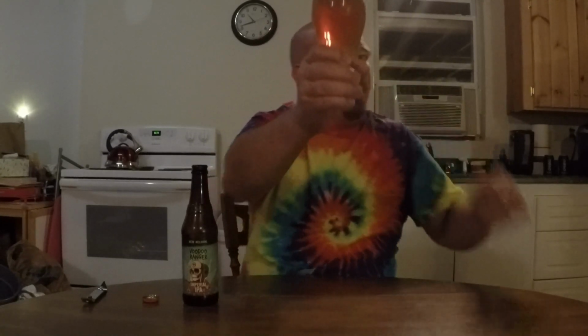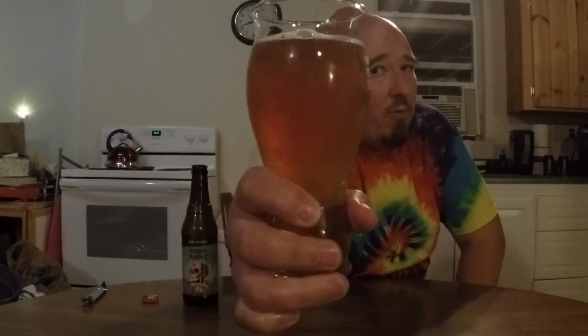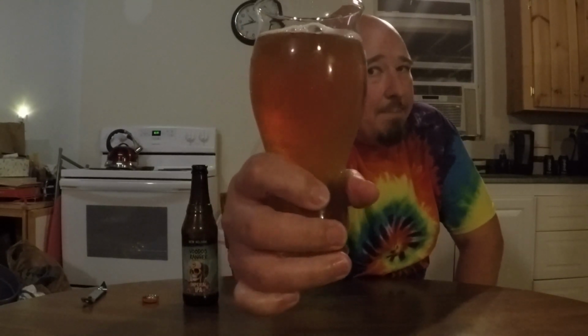Enough about that. This is a slightly hazy, copper-colored IPA. Actually, a very orangish copper color. Closer to copper than anything I've probably seen before. Slightly effervescent, a bit hazy. Doesn't appear to be any sort of flecks or flocks in there, so I'm guessing that the haziness is just from the hop oils. But yeah, actually a very, very good-looking beer. I like the looks of it.